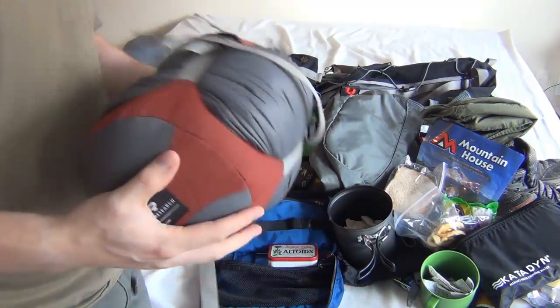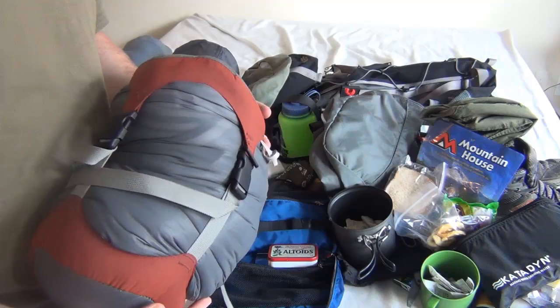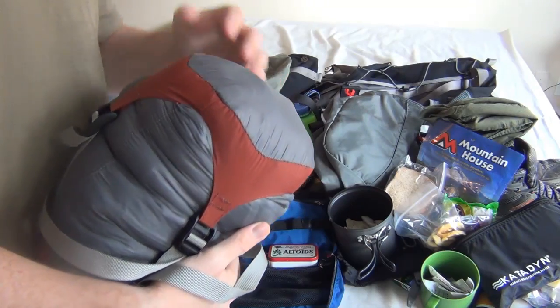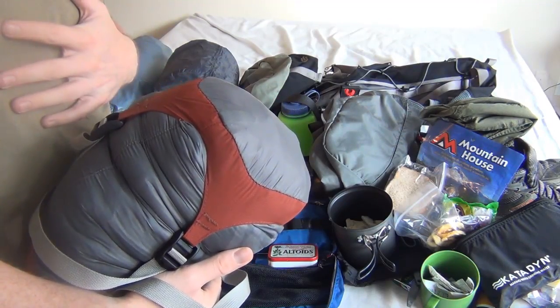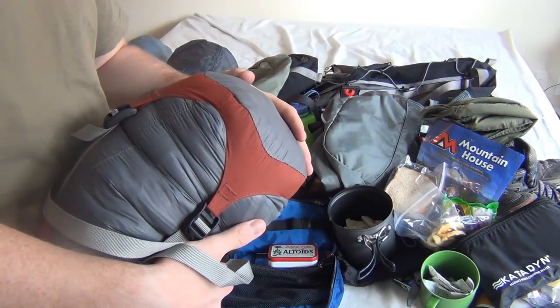But I have a down sleeping bag in there that's rated to about 5 Celsius. It's not like a 4-season sleeping bag for sure, but it's pretty warm. Also in the top there, I've got my sleeping clothes: some long Adidas pants to wear, a thermal polyester shirt, some extra socks, and a toque to wear at night.